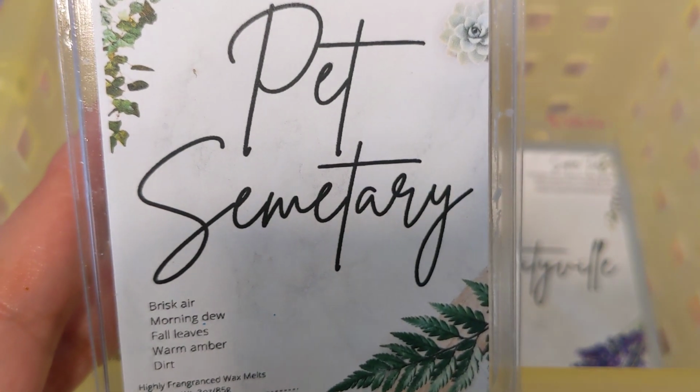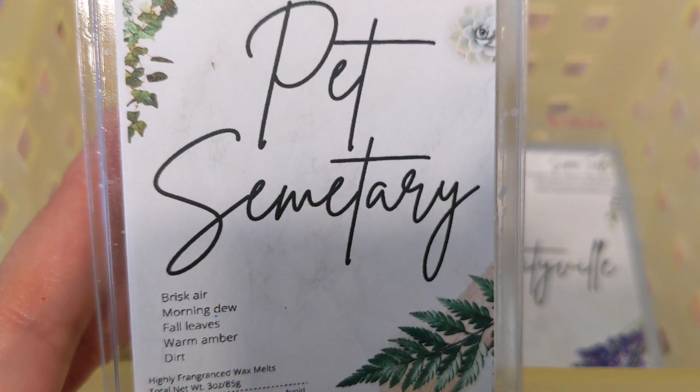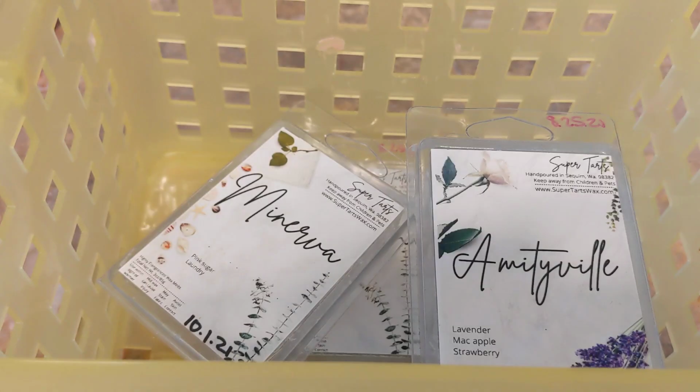So next we have Pet Cemetery. This is Brisk Air, Morning Dew, Fall Leaves, Warm Amber, and Dirt. This scent is amazing. So beautiful. I love it. I always hear about Middle Earth and what a great dirt minty scent that is. I have tried Middle Earth, and that one is really good, but if I had to choose between the 2 scents, I love this one. For me, this one is better. Oh my gosh, it's so good.